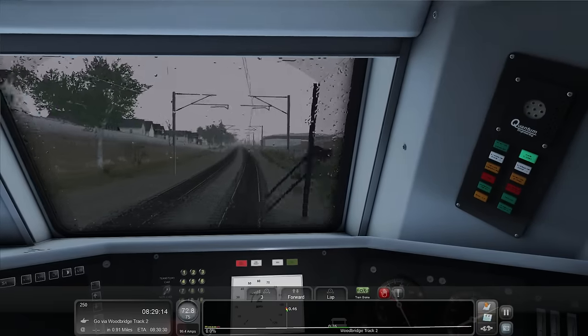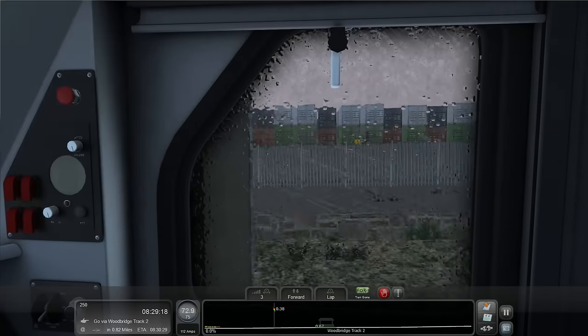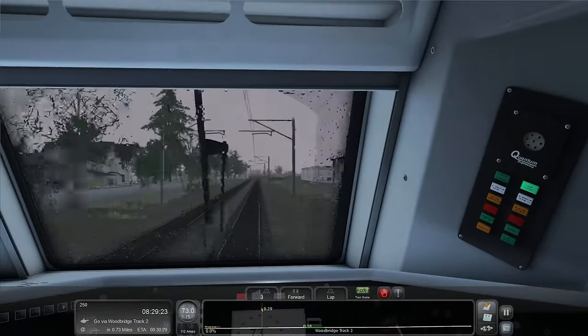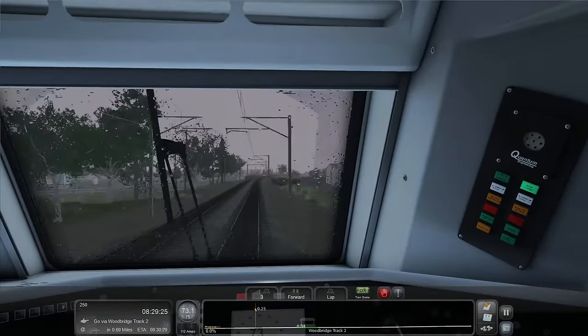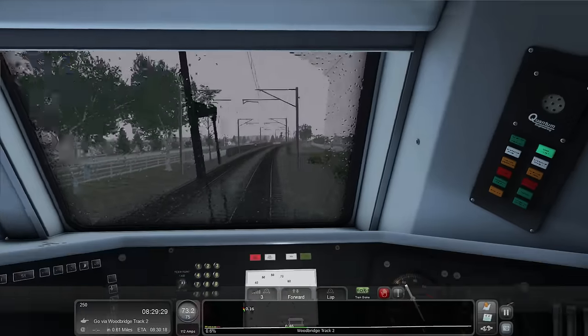I mean, how far away is our final destination? It is 22 miles away. That's not too bad. That is actually not too bad. There we go. Considering most of it should be at a decent speed limit. Well, apart from the approach to Hoboken, it's quite slow, isn't it? Because you've got to go through the tunnels and stuff. But yeah, such is life.